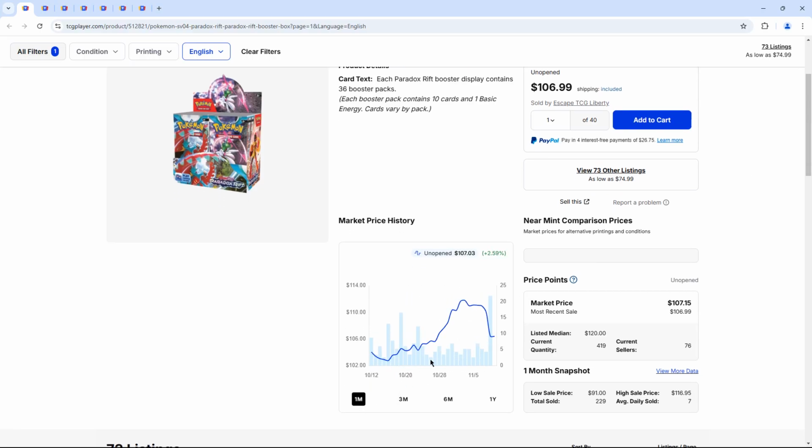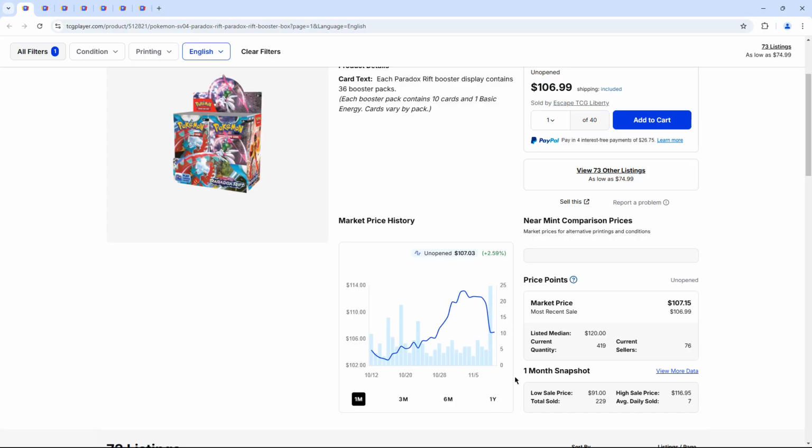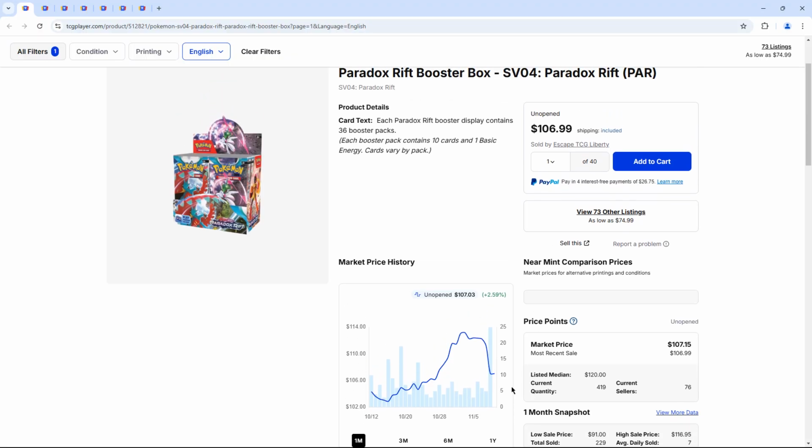If we look at the past month, it's actually moved up a decent amount, and you can see here it kind of went down in the past couple of days, but it has gone up from what it was sitting at before, because it was sitting in the 90s for a while. You can see it slowly started to creep up now, but they're still available for very low 100s. Like I said, I found them for $102, $103. So I think this is still a great buy because it's a year old and it's still only $100.